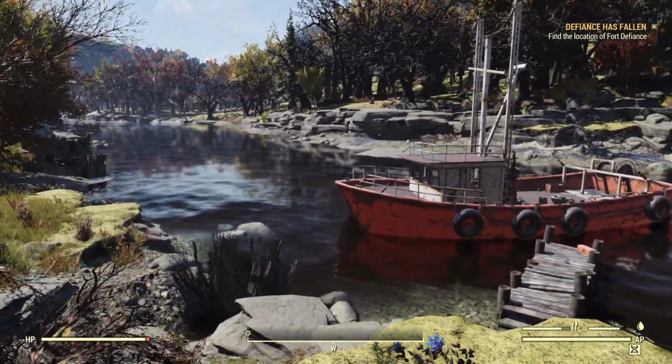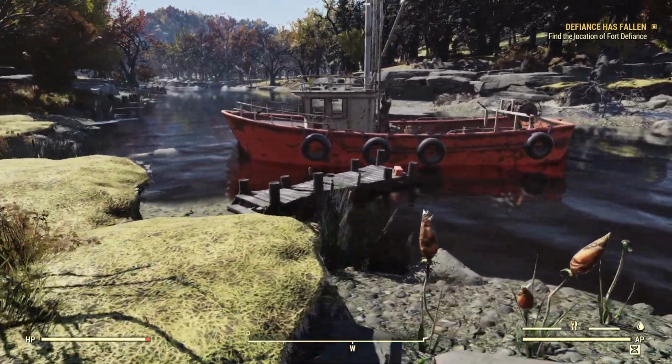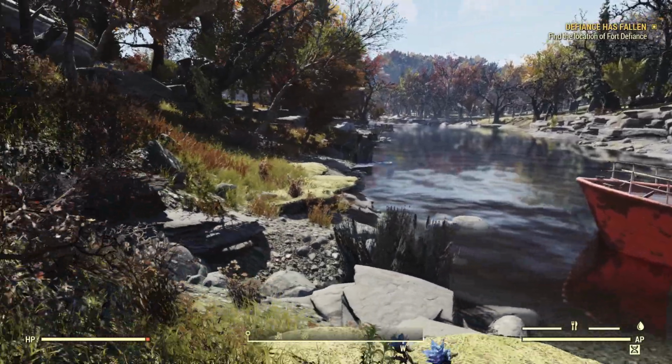As far as roaming stuff, just again, wild mongrels and mole rats, which pretty much is the only concern ever up and down this river. And I'm assuming if you're a raider, the raider that's on that boat's going to be friendly for you and be a little bonus defender here in your camp.